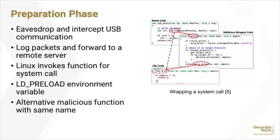In the library, a malicious function with the same exact name as a general system function is created. In the example picture, they used the write function. The wrapper code will run its own code, and then at the end call the original write function, so the system doesn't even know that it has been compromised.